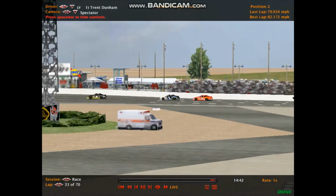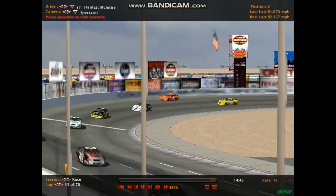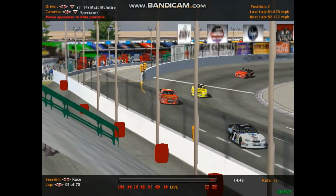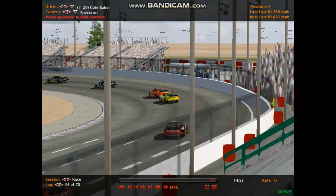Meantime, battle for second happening here between Trent Dunham and Matt McIntyre. McIntyre up the high side of the racetrack here. Now going inside comes number 20, Cole Baker.